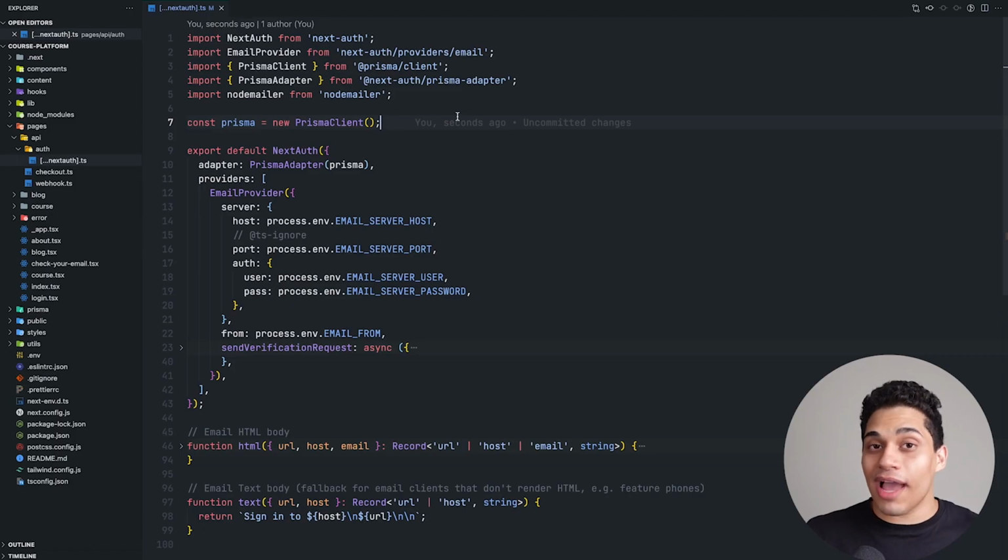So now I'm back in the file where we're configuring NextAuth, and I made a couple of changes. So the first thing I've done is I installed Prisma Client. Now Prisma Client, which is part of the Prisma ORM, is an auto-generated type-safe query builder. So that's what we'll actually use to send queries to the database.